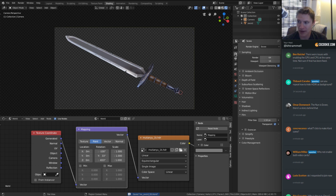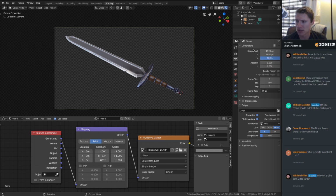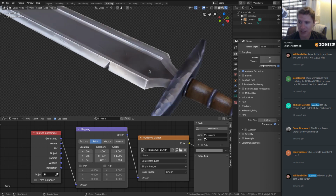Now to actually render, if we look at our output settings, the default is 1920 by 1080, and that should be fine for us. Oh, there are some Eevee settings though to go over first. Number one, I kind of turn these on automatically, is ambient occlusion. There's really very little reason to not have that enabled.